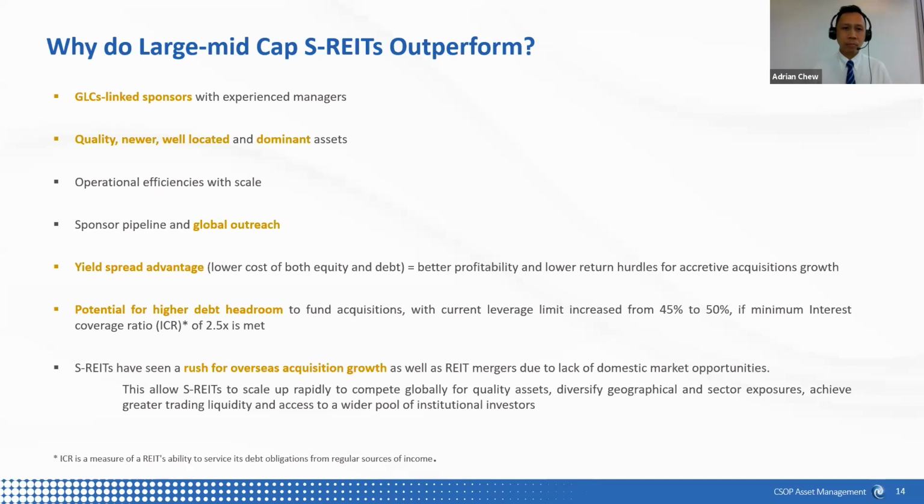REITs, right? And I could see that right now, with this low interest rate environment, S-REITs are rushing overseas to acquire more properties, as Singapore has more limited domestic opportunities. So this allows these S-REITs to continue to scale up rapidly, to compete globally for quality assets, and to diversify in terms of geographical and sector exposure. That will cause higher trading liquidity and a wider access pool of both institutional and retail investors as well.